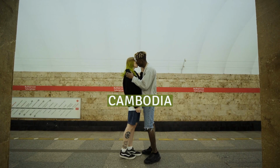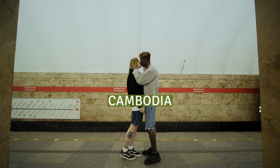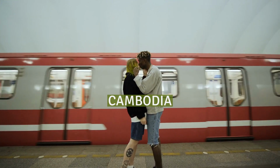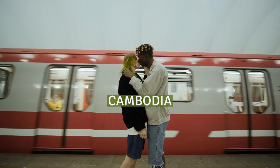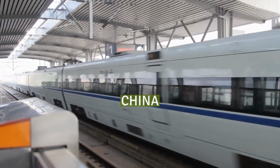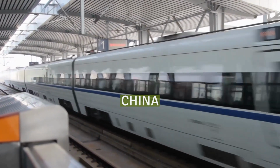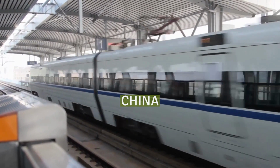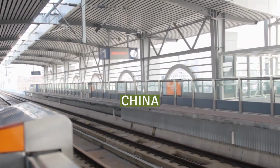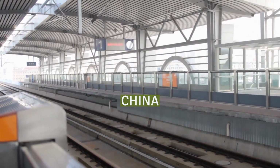In the following section, we'll be immersing ourselves in the captivating world of Cambodia. English couplers on older stock, AAR couplers on newer stock. Get ready for a captivating exploration as we unravel the layers of China and their profound significance. AAR couplers on passenger and freight stock, Scharfenberg couplers on high-speed CRH and subway trains.